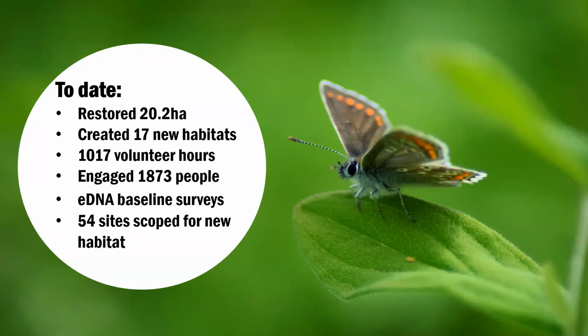So where have we got to date so far on the project? We've restored about 20 hectares of habitat across those core nature reserves. We've already created 17 new habitats across the project area, across South Croydon and Bromley. We've done over 1,000 volunteer hours out on different sites. We've engaged 1,873 people on different events. We've done the eDNA baseline surveys that will be continuing this coming year. We've scoped out 54 sites for new habitat.